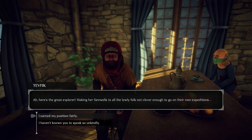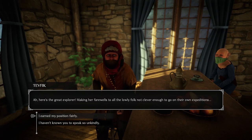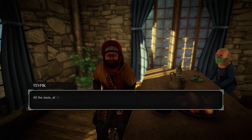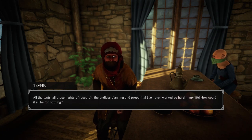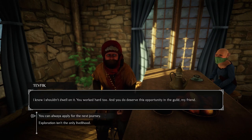Tefik. Ah, here's the great explorer making her farewells to all the lowly folk, not clever enough to go on their own expeditions. Tefik, I haven't known you to speak so unkindly. Kindness comes to me more slowly today. I truly thought that I would be picked for the expedition. All the tests, all those nights of research, and the endless planning and preparing. I've never worked so hard in my life. How could it all be for nothing? I know I shouldn't dwell on it. You worked hard too, and you deserve this opportunity in the guild, my friend.